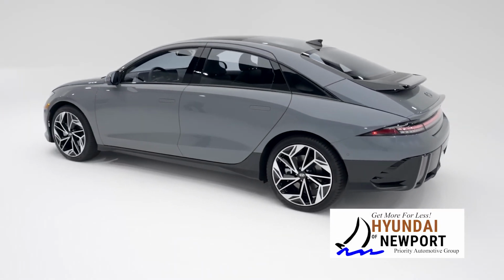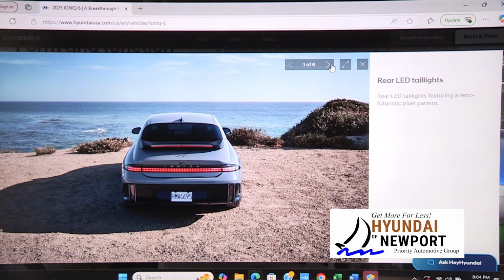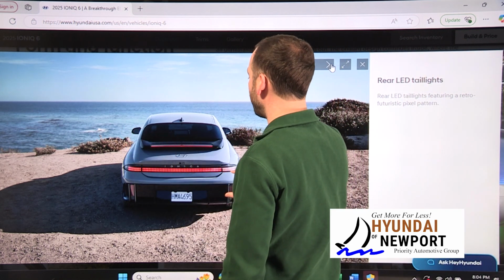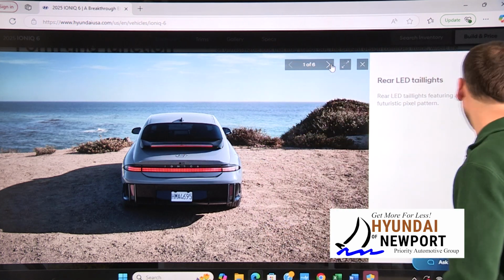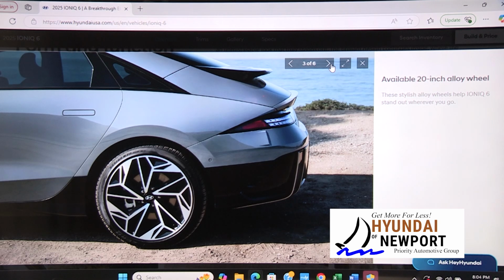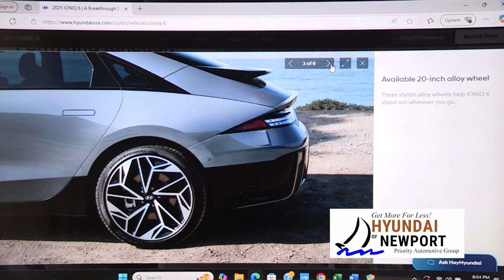This is where I wanted to show you the really interesting design of the Ioniq 6. It really doesn't look like anything else on the road. Now it really tapers at the rear here, and we can see the LED bar light here, and there's also a small little spoiler or airfoil in the back of the vehicle. And if we look at the inside, very futuristic, very comfortable, renewable materials, easy for me to say. Available 20-inch wheels. Hyundai and Kia have a lot of really interesting wheel designs that I like very much.